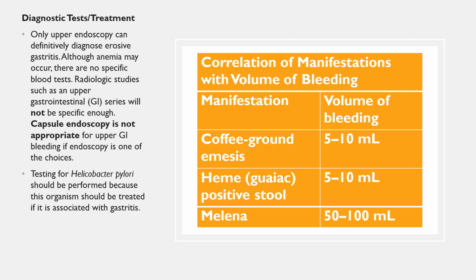Here we need to talk about the fact that only upper endoscopy can definitively diagnose so-called erosive gastritis. Although anemia can occur, there is no specific blood test. Radiological studies such as upper GI series are not specific enough. Capsule endoscopy is not appropriate for upper GI bleed. Testing for H. pylori should be performed because this organism can be treated if it is associated with gastritis.